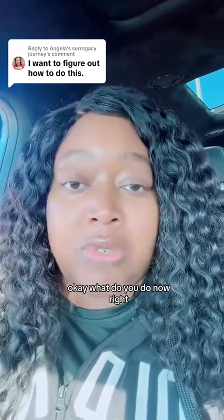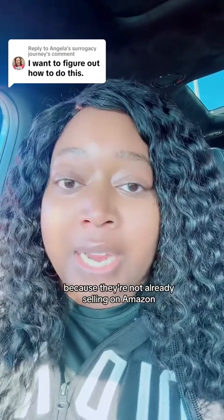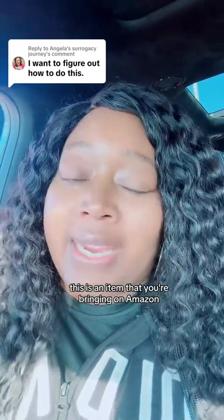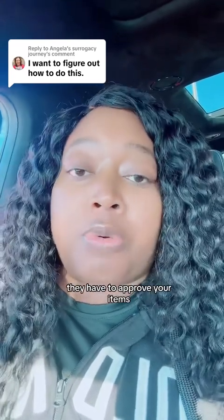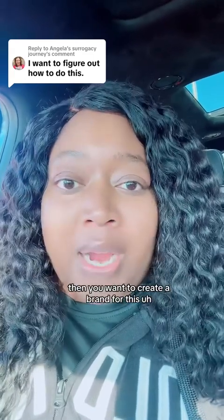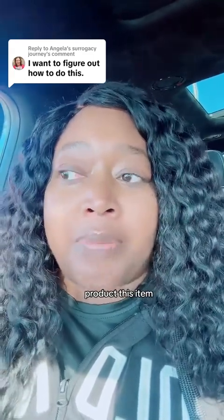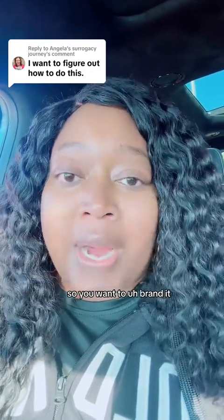So say if you decide to go that route, now you do have your items. Okay, what do you do now, right? Because you can't just put them on Amazon because they're not already selling on Amazon. This is an item that you're bringing on Amazon, which leads me to, you have to get approval from Amazon. They have to approve your item. So that is a process in itself. Then you want to create a brand for this product, this item, because nobody knows about it. Why would somebody purchase it? So you want to brand it.